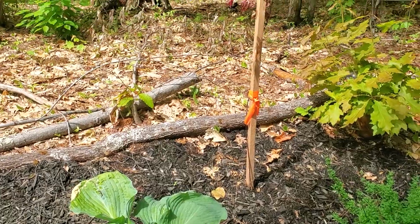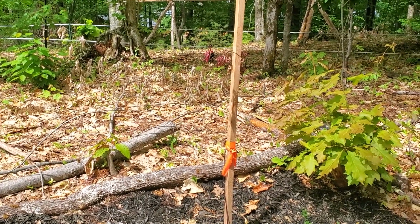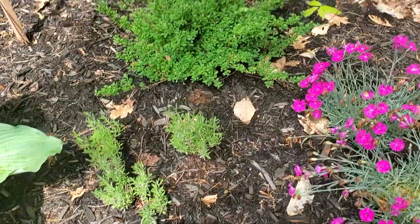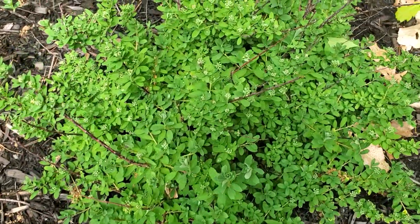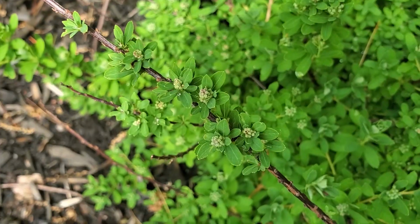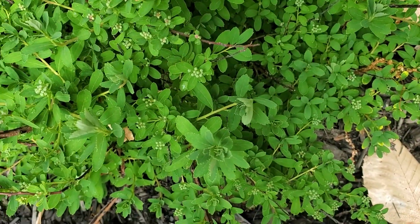I have a Japanese maple right here that is not very happy, so I don't think that's going to make it. But in front of my snowmound spirea, you can see, we just planted this, but you can see that this already has flower buds on it. Can you see that? It's going to flower this year. Isn't that amazing?